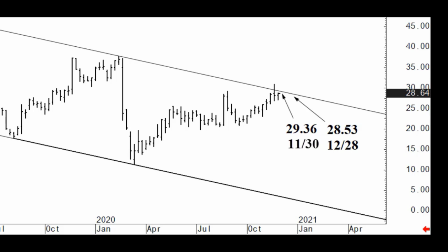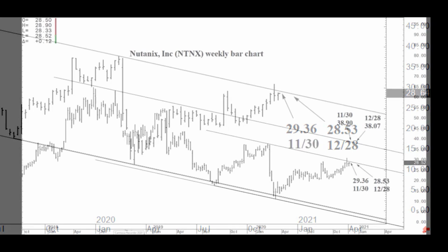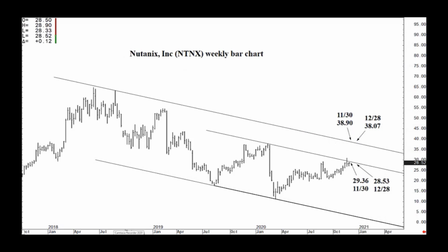But as I say, if we can close above this formation at the end of any week, 29.36 the week I'm recording this, drops to 28.53 in December, the week of December 28th, this market shows a buy signal into the upper 30s. Now, whether that takes a month or 3 months to reach is obviously anyone's guess. I'm going to say probably closer to 2 months.